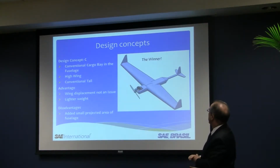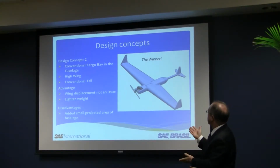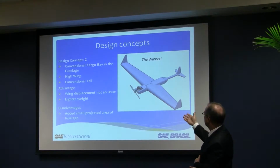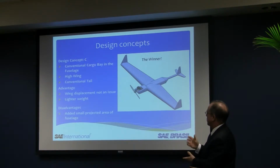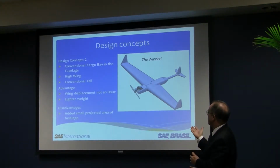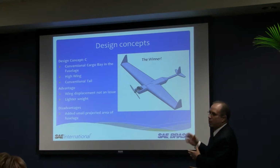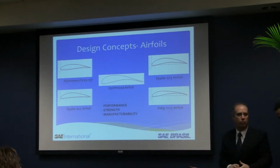Eventually we came to our current concept, which is more of a conventional design. It's got the cargo bay within the fuselage. We were able to use the airfoil that we like, and it's relatively lighter than the first two concepts that we tried. We believe that this one will be relatively simple, not complex, as far as making it work right for us. Now I'll turn it over to Andres.